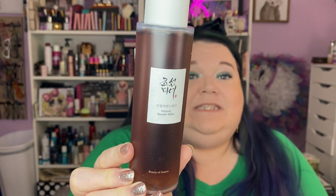This one is another product that I have used. I've used products from this brand before, and everything is taped shut, which is lovely, but I have to open it, and I will get a paper cut right now if I'm not careful. I'm that person, 100%. Okay. This is the Beauty of Joseon, and this is their ginseng essence water.